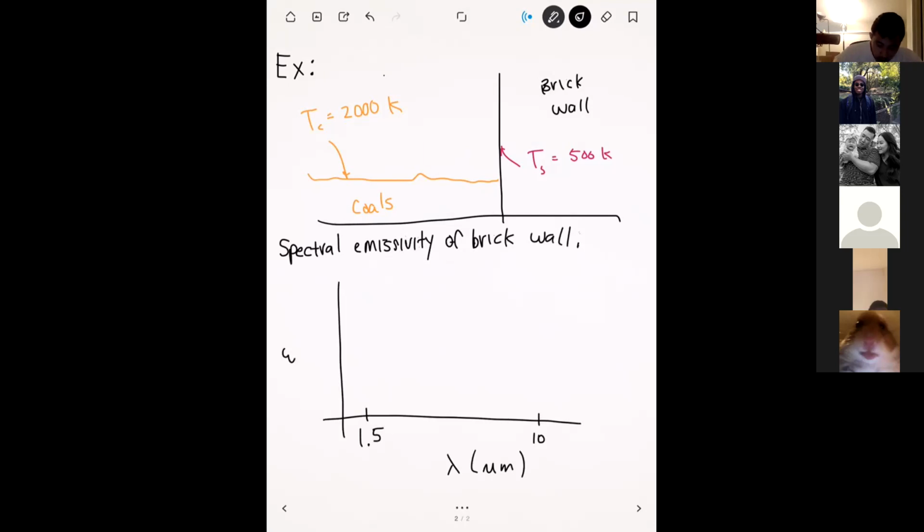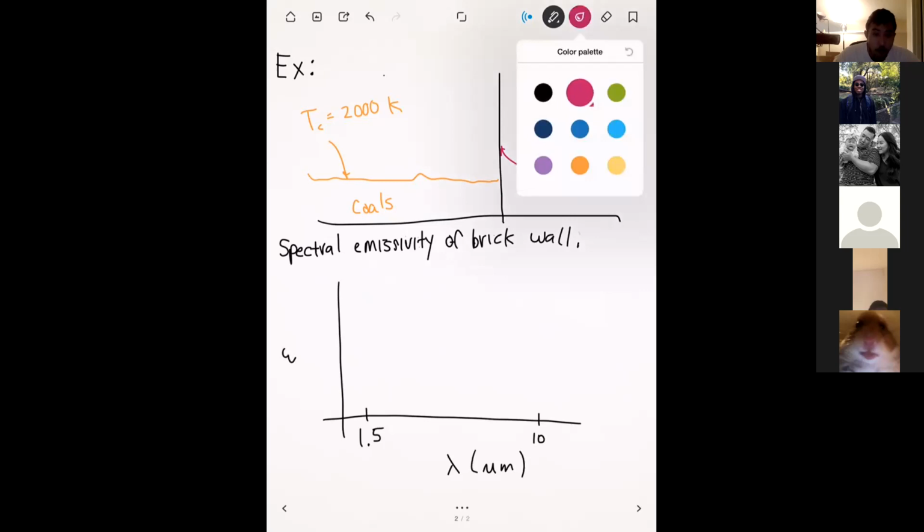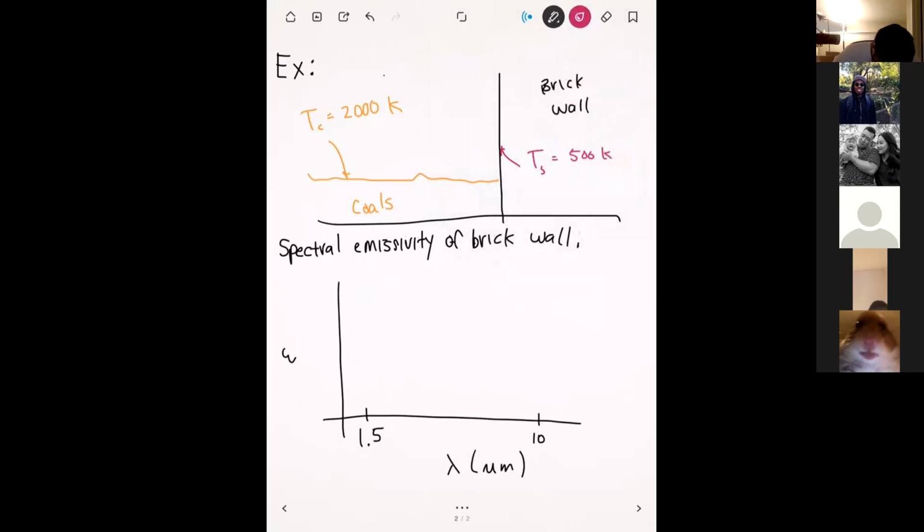Then our graph looks like the following. It's going to go up here, and then at 10, it's going to go up here. For each of these levels, our emissivity is going to start out at 0.1 between 0 and 1.5 micrometers. Then it's going to jump up to 0.5 for the emissivity, and then at the end, it's going to jump up to 0.8. Okay.